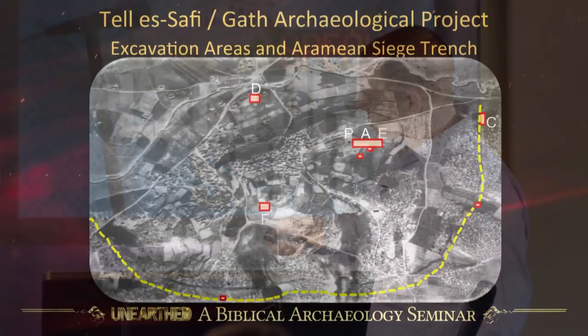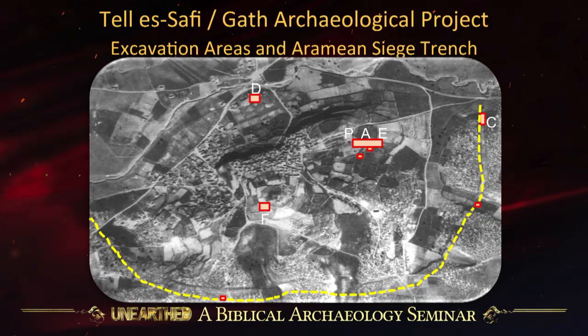One of the things that we've found, and you can actually see it on this map, following this yellow line around, is there's a giant siege trench that has been cut in. We talked about siege warfare a lot yesterday, and we saw how much effort went into that with the ramp, with all the different siege engines and that stuff. But what you see here is basically a scar on the land that came up in the aerial photography.